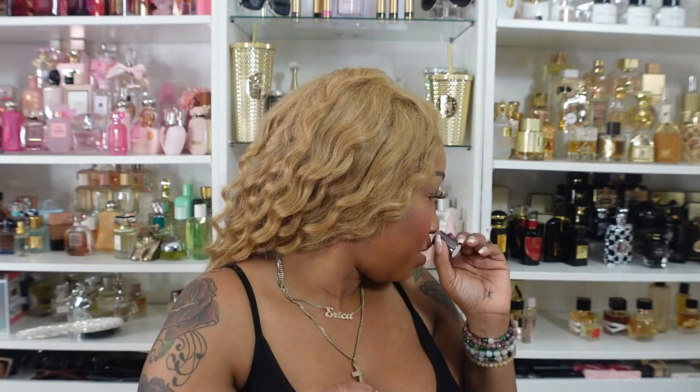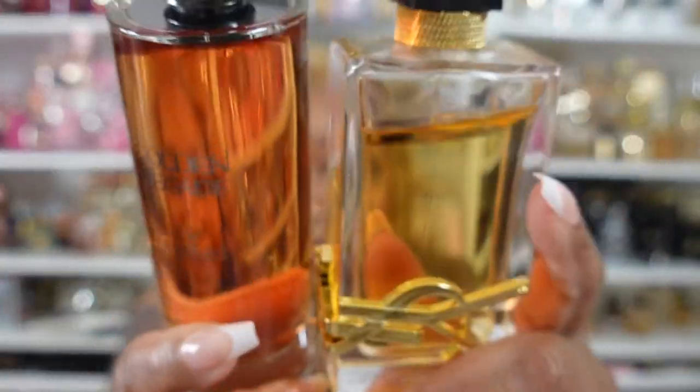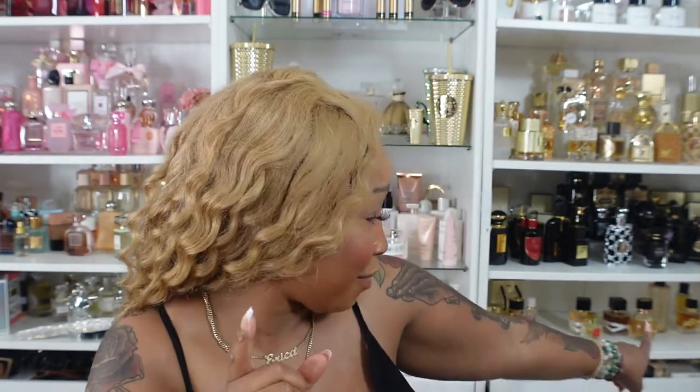Does it smell like the intense one? Y'all, they smell alike. Oh my gosh, give it a try, y'all. These two smell alike. This probably smells like the intense. I haven't messed with the intense like that, and I got it right here. Let me just grab her real fast. Y'all don't mind. We gotta do this thing on a budget, honey. Zara is too good, honey. Let's smell this intense real fast.